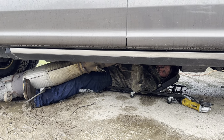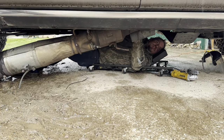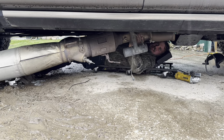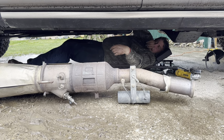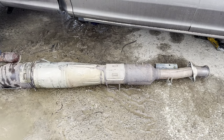Oh, my knee. On Tuesday, we do arms. It's Wednesday. All right, 4 hours in, we have this piece out.